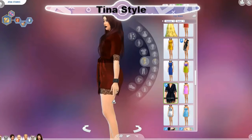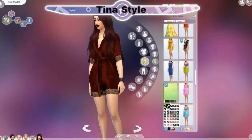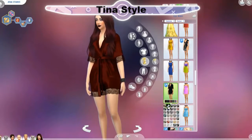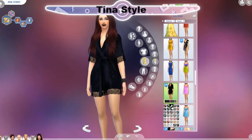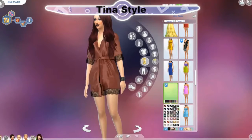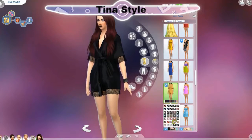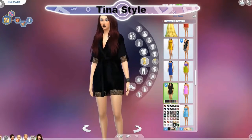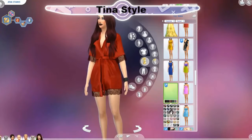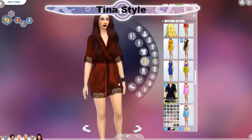Wow! Oh, the nightgown is beautiful. I love it, love it, love it. It's gorgeous. Right, it comes in a lot of colors. I'm just going to go through all the colors so you can actually see all of them. They look beautiful, honestly. So, right. Oh, and the white one. Oh, wow. I'm just going to go to the dark red, because that looks more sexy. Yay.